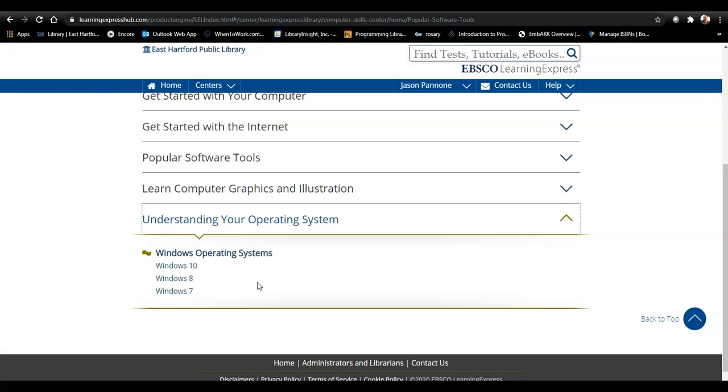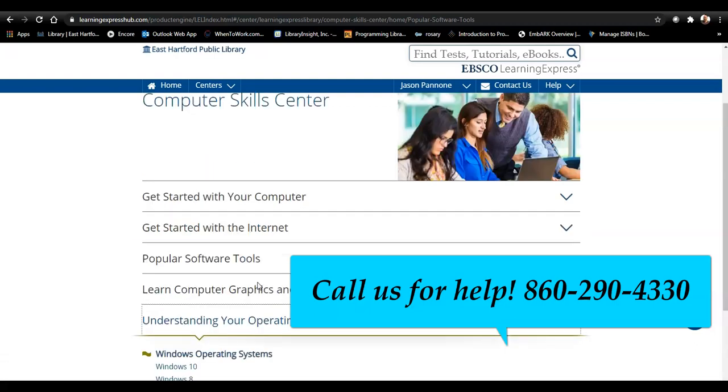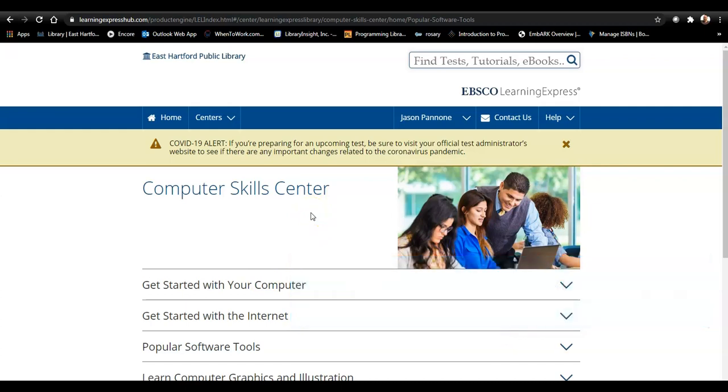And if you have any questions on how to use this, using operating systems, computers, computer training, how to even use this JobNet, this Learning Express database, just give us a call, 860-290-4330, and we will gladly give you a hand with this. So I hope this has been helpful. This is a great database. I'm really excited that we have access to it, and I hope you get a lot of use out of it with whatever you need, whether it's for job searching or developing your computer skills.